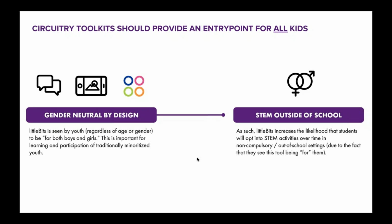And we think in classrooms, they don't have a choice to opt in, and that can be good. But if this is happening in the out of school hours, they're going to continue to opt out later on. But the fun thing is with littleBits, you don't see that at all. You see girls and boys equally interested in playing with these things, and learning through playing. And we also didn't see any differences by race or ethnicity.